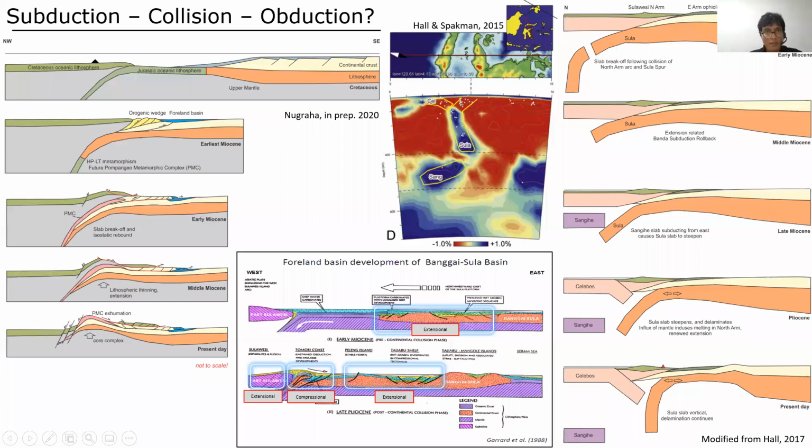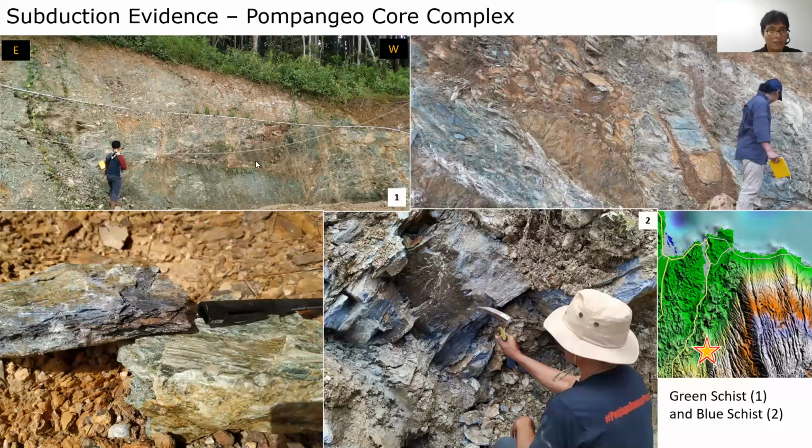So about the subduction evidence, interestingly, I finally found the evidence during the Expedisi Poso trip in, I think, 2019. Here I found the green schist outcrop, and this one the blue schist outcrop. Interestingly, it was found in the flank of the Pompangio metamorphic complex. So this is the first evidence of the subduction that I found in the field.